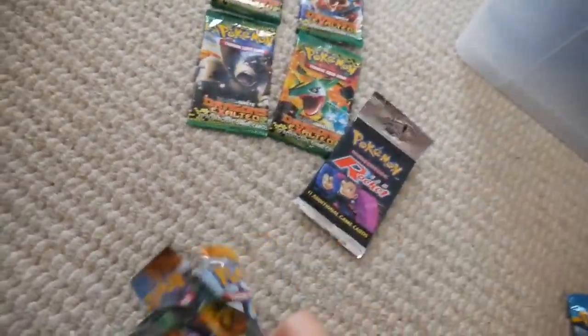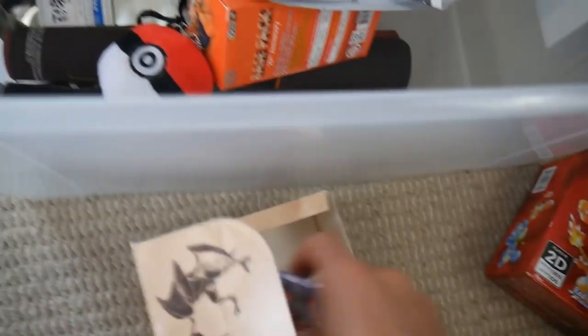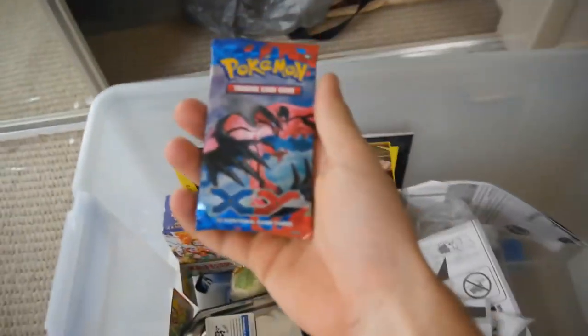I'm going to put these to the side and clean these up later. I get too distracted, so we'll put them over there. And go back in that box. And then we have this more stuff in here. There's literally a pack in here. I was not expecting that. I was honestly not expecting that.